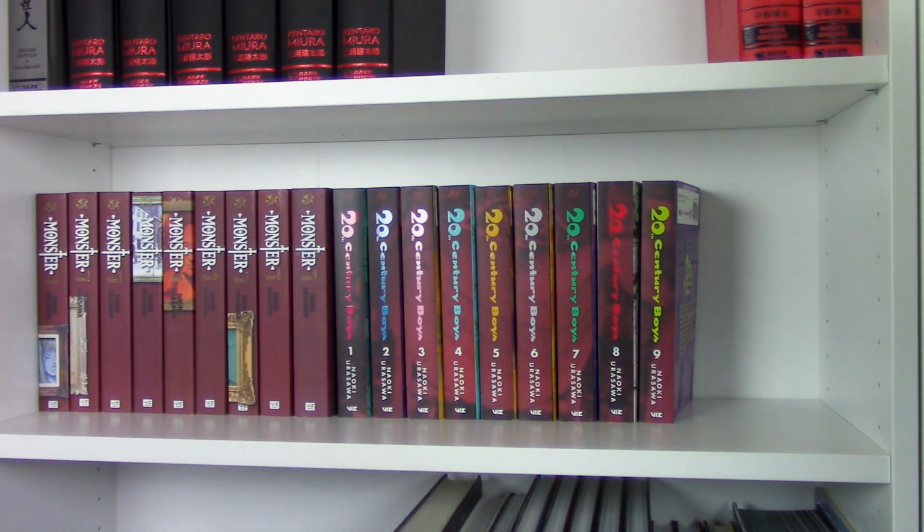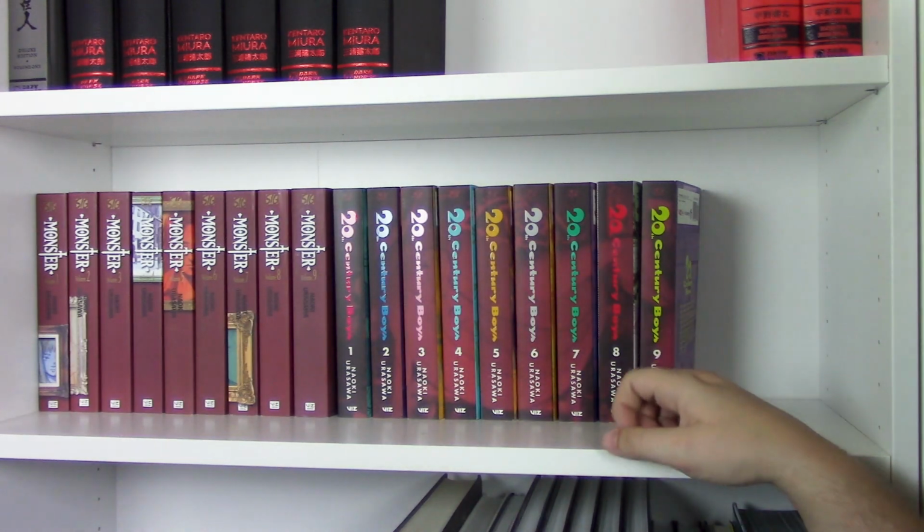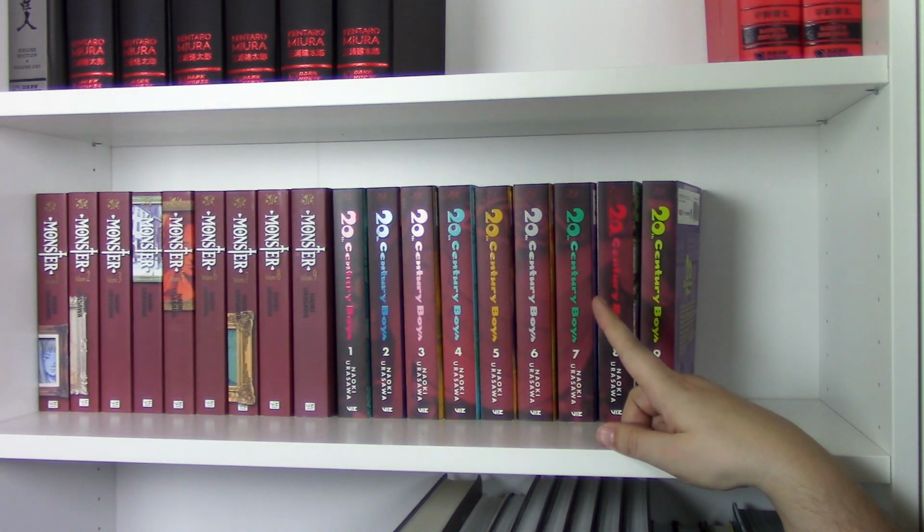The perfect edition of 20th Century Boys is actually a copy of Monster's perfect edition. Same size, same type of paper, same quality, all that. What I really like is that the spines form this picture here, and I'm pretty sure that this is a significant entity or character in this series, but I don't know who.